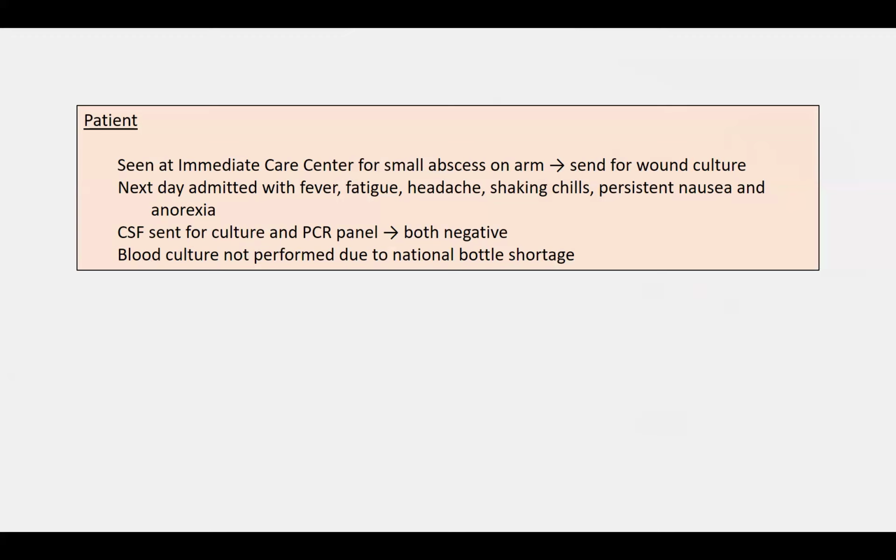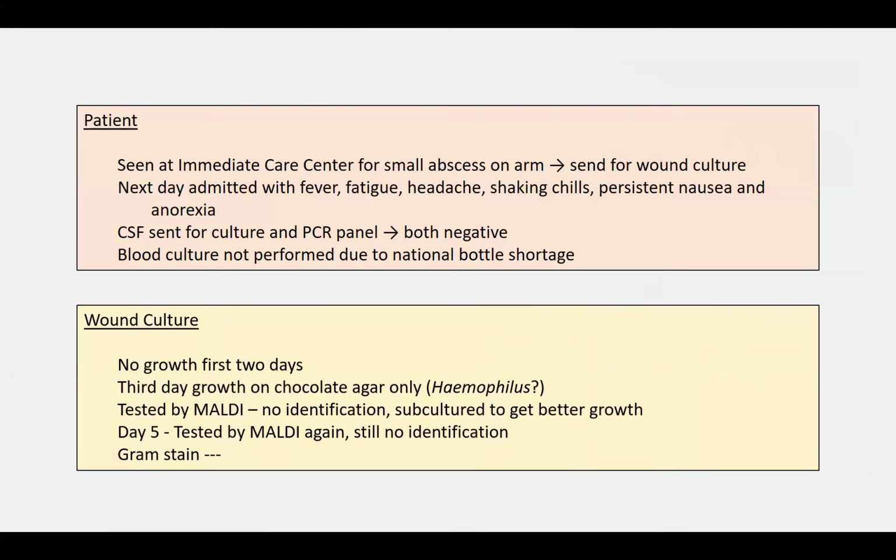They didn't do a blood culture. I would look at it and say, I think this patient deserves a blood culture, but they didn't do one because of the national bottle shortage. We have these very tight restrictions on that. So no blood culture was sent. But luckily, we had that wound culture.